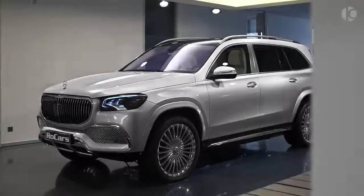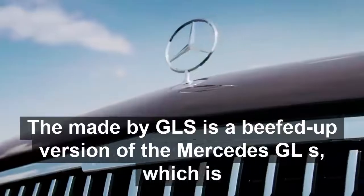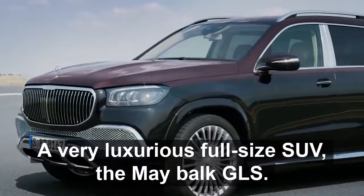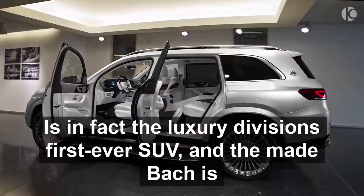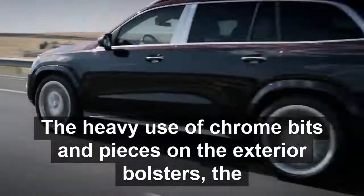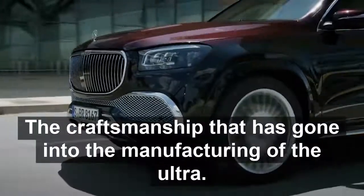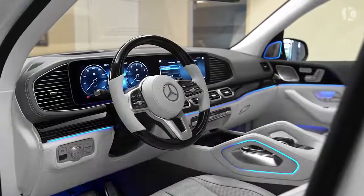Mercedes-Maybach GLS. The Maybach GLS is a beefed-up version of the Mercedes GLS, which is itself a very luxurious full-size SUV. The Maybach GLS is, in fact, the luxury division's first ever SUV, and the Maybach has pretty much nailed it in its first attempt. The heavy use of chrome bits and pieces on the exterior bolsters the assertive character, and the optional 2-tone paint scheme exhibits the craftsmanship that has gone into the manufacturing of the ultra-luxurious German SUV.